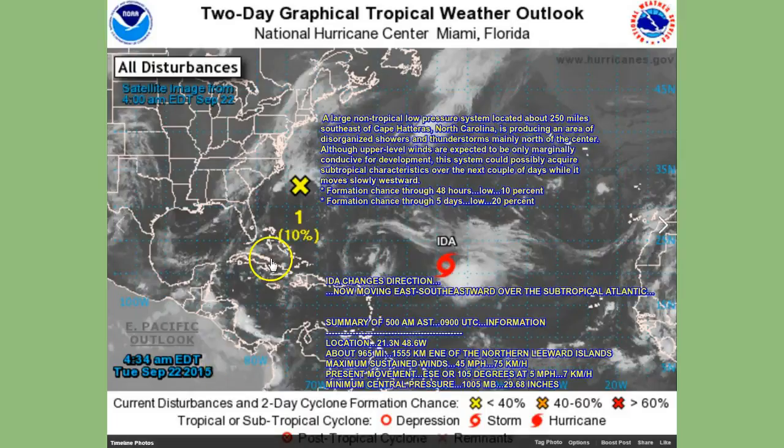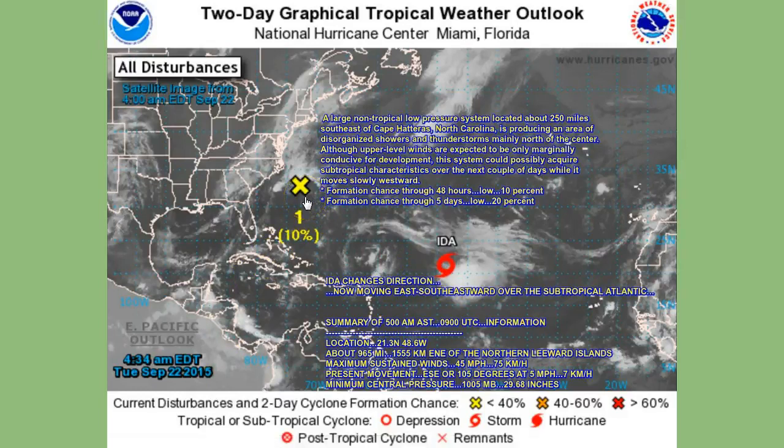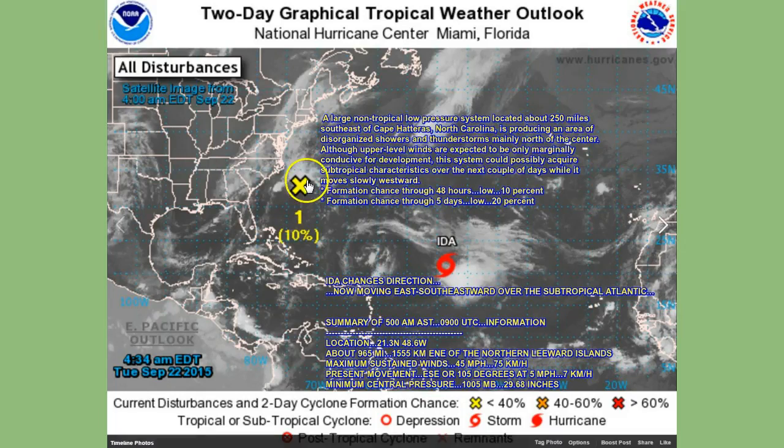In the tropics, not only do we have Ida, we have this disturbance off the South Carolina coast, about 250 miles southeast of Cape Hatteras, North Carolina. It's producing an area of disorganized showers and thunderstorms, mainly north of the center. Formation chances are about 10 to 20% over the next 5 days, and we'll show you that in some of the forecast graphics going ahead. But high pressure and this disturbance are creating an onshore flow and hence a lot more cloud cover than previously thought, but hopefully we will break into more sunshine as we head into tomorrow.